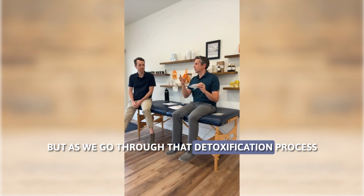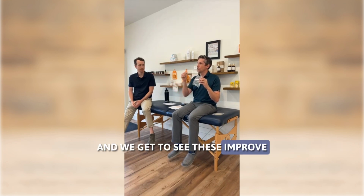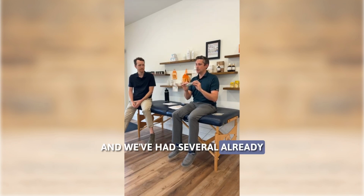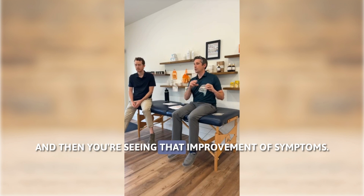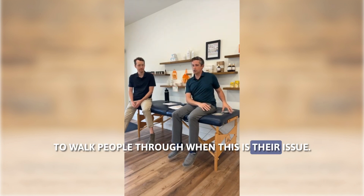But as we go through that detoxification process over the next 8 to maybe, if it's really extensive, 12 weeks, we get to see these improve. Every 4 weeks, we run it again. And we've had several already, just after 4 weeks, after 6 weeks, coming back much, much more clear, almost clear. And then you're seeing that improvement of symptoms. It creates this really cool little guide to walk people through when this is their issue.